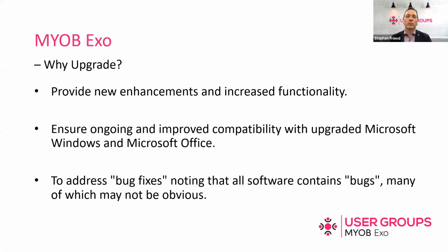In terms of our MYOB Exo releases, we encourage clients to stay up to date with the version of Exo that they're running. And there are a number of reasons that it makes sense to stay up to date on your Exo version. Firstly, of course, it does introduce new enhancements and increased functionality. We saw Murray talk to a great example of that with cash flow forecasting, something that I know a lot of our Exo clients have been asking for for some time. It's great to see that come on board, and we're looking forward to seeing the future iterations of that as they start to look towards more increased forward-looking forecasting features as well.